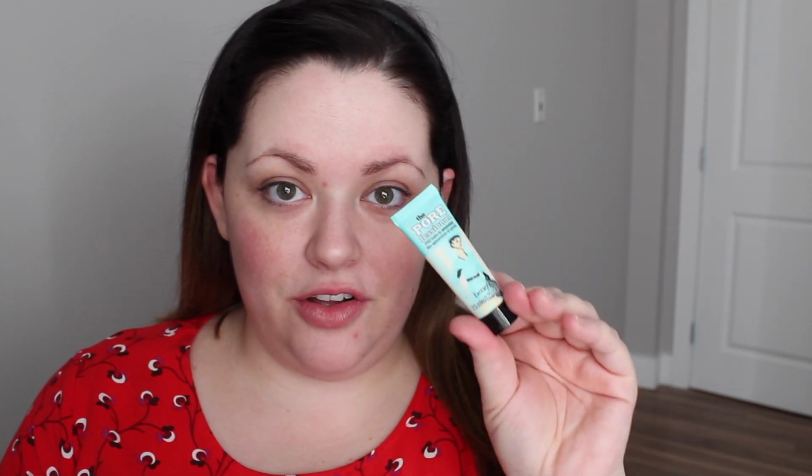The first thing that I'm going to use is Benefit's POREfessional. I just have a teeny bottle of this, but I really like it. I bought the small version just to try it out to see if it was something that I liked. I like the way it feels when it goes on the skin, and I also really like the smell. I feel like when you're putting something on your face, you want it to smell good.